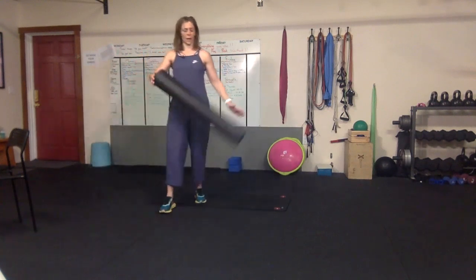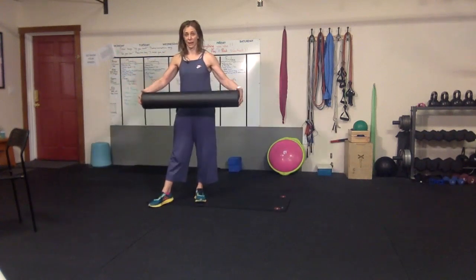Core is a very important component of that, but I'm gonna touch base on that in a different little segment. So for now, work on mobility of the thoracic spine, the mid-back. Work on opening the chest, front of the shoulders, and work on strengthening the back.